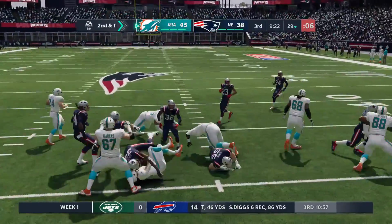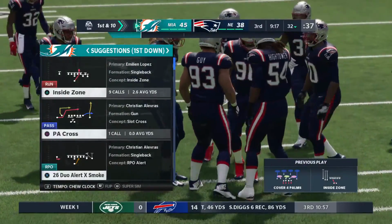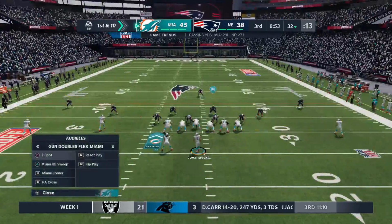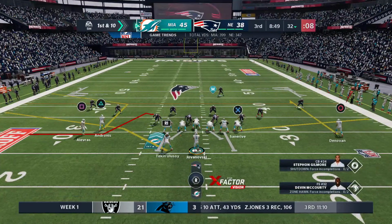From the gun, they'll try to run it. And he's able to get out to the 32. Brought down there. He's tackled at the 32 now. Here's first and 10. Pick up of 2 yards. And the Dolphin first down.